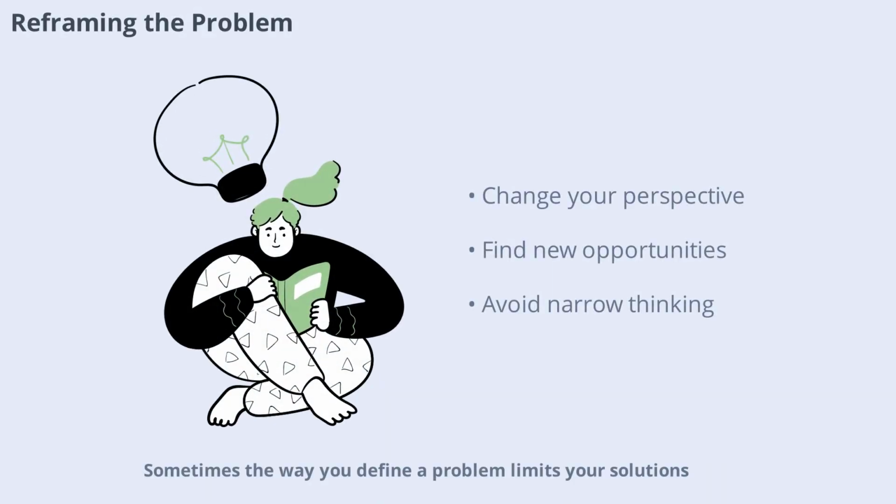Sometimes the way you define a problem limits your solutions. Reframing means looking at the problem from a different angle. For example, instead of asking, "How do we fix this product?" you might ask, "How can we better meet customer needs?" Reframing helps you see new opportunities and avoid getting stuck in a narrow mindset.